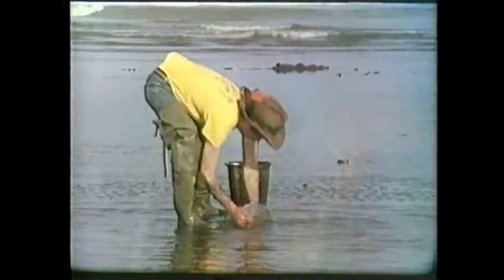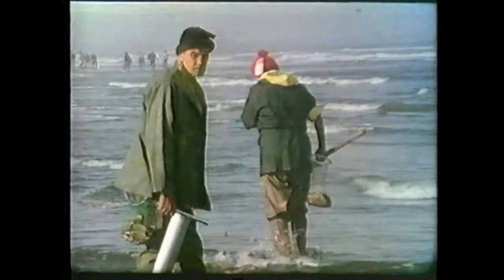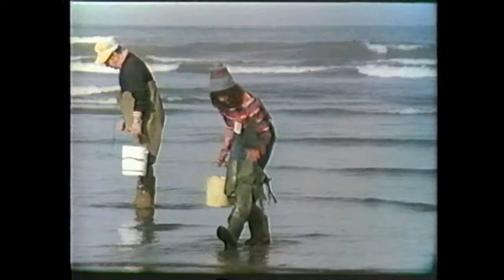Each year, nearly 300,000 people flock to the beaches of Washington State to dig razor clams. If you are one of these people, the next few minutes will provide you valuable information on how to find, dig, and clean razor clams. It includes facts on many of the state laws regulating clam diggers and stresses the need for conservation of this important natural resource.